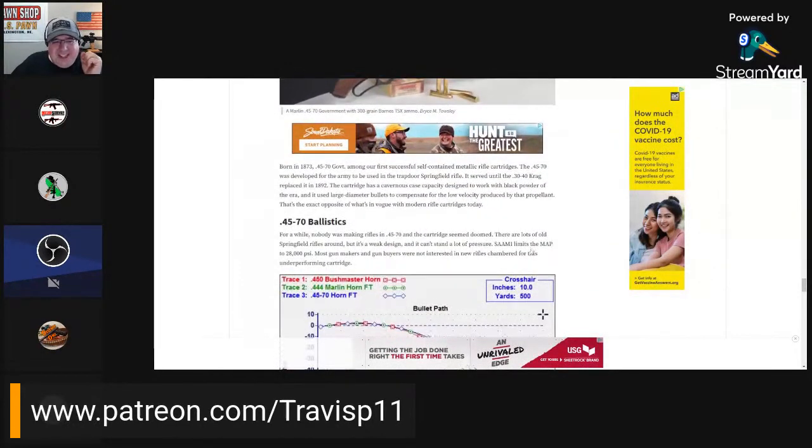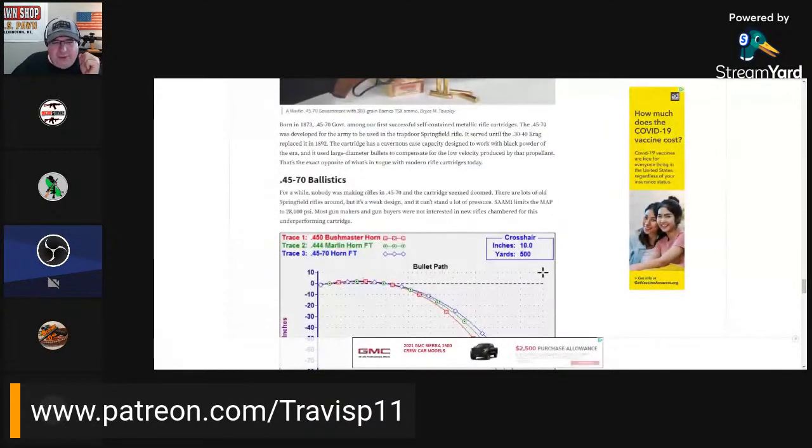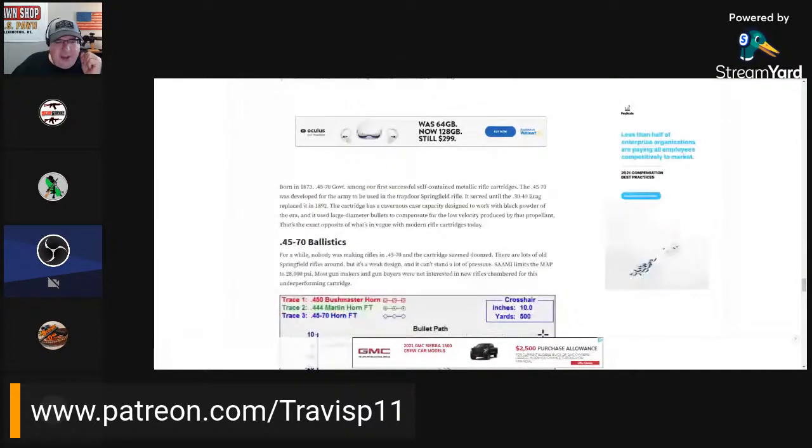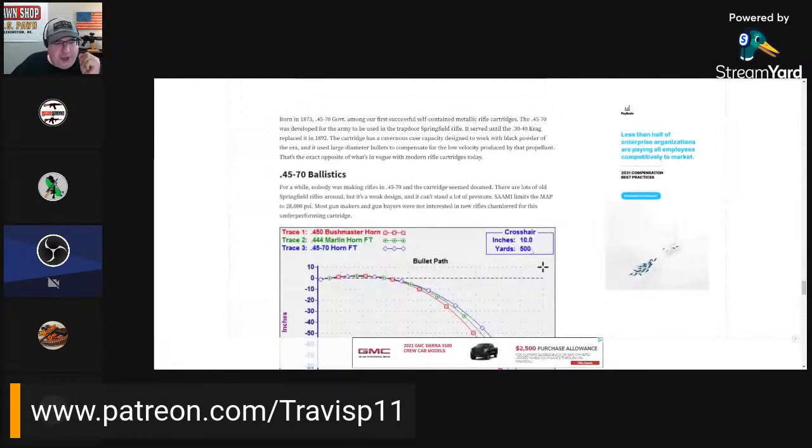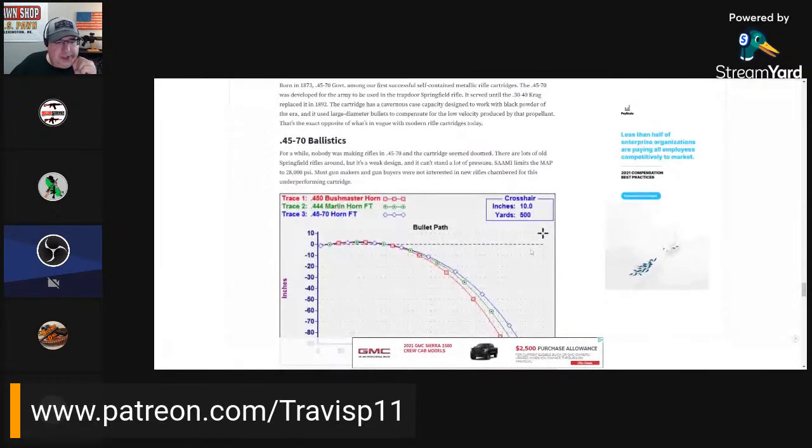Born in 1873, the 4570 Government, among our first successful self-contained metallic rifle cartridges, was developed for the Army to be used in the Trapdoor Springfield rifle. It served until the 30-40 Krag replaced it in 1892. The cartridge has a cavernous case capacity designed to work with black powder of the era, and it used large diameter bullets to compensate for the low velocity produced by that propellant. That's the exact opposite of what's in vogue with modern rifle cartridges today.